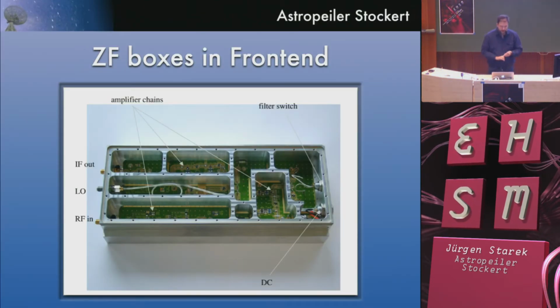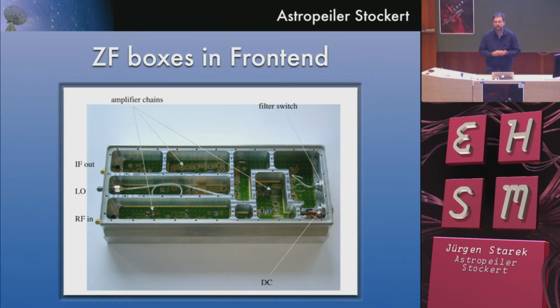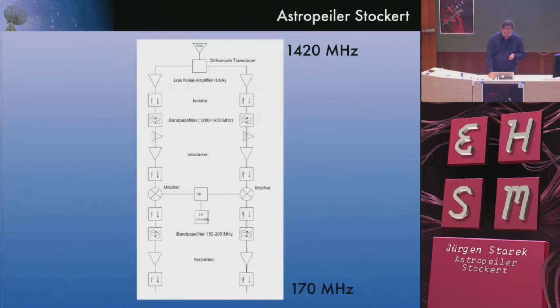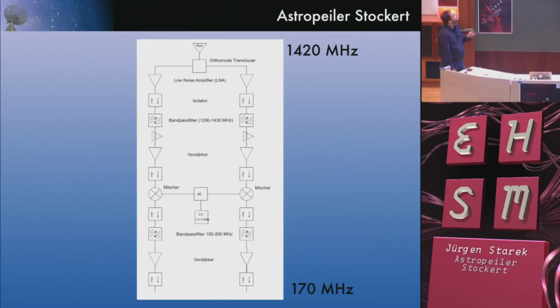Inside, the electronics are, again, standard issue, essentially. This is an image of the intermediate, I wrote ZF, sorry, in English that should be IF, of the IF boxes in the front end. Very classical engineering. I won't go into too much detail here because that's also not really self-built. The signal chain is more interesting because what they are doing here is very straightforward HF amplification and design.